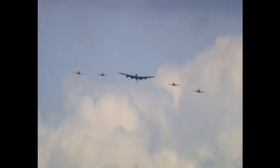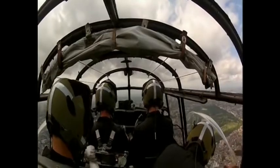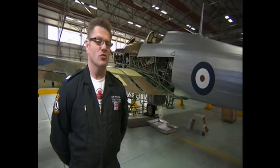I think people enjoy Flypasts because the noise and the vibration that comes from them engenders many feelings in a lot of different people. I think it's the sound of the Merlins that gets the hairs on the back of my neck to stand up. There's no sound like it.